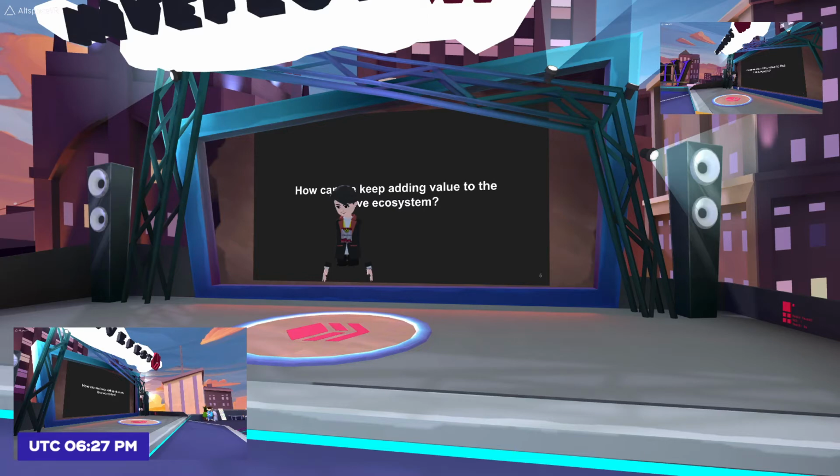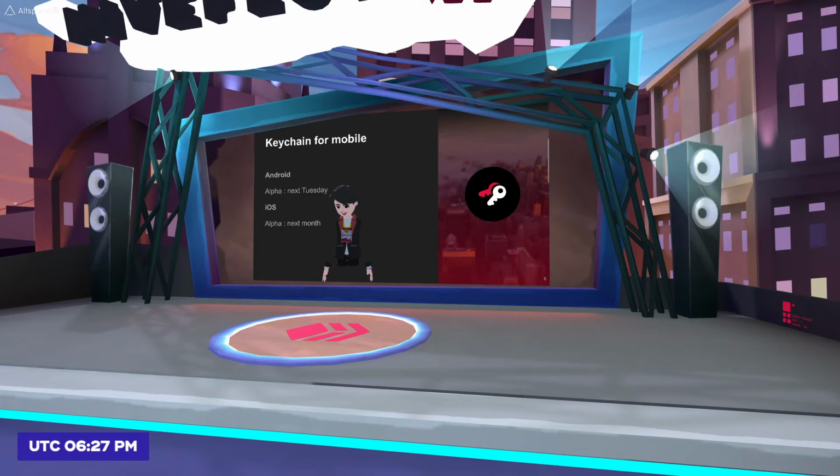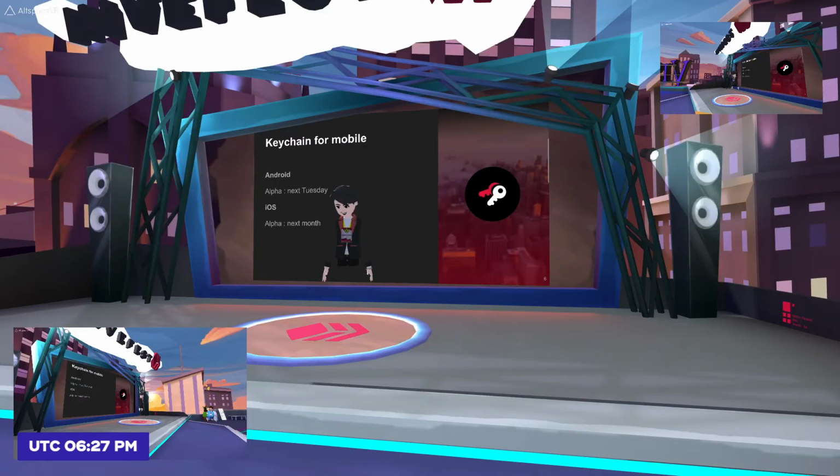Actually, I think something we don't have enough of right now are mobile apps. There are some, but that could be better. So I started working on a mobile Keychain, for both Android and iOS. Now the basic features are ready, and we've done some internal testing already on Android. Next week you'll be able to start testing it if you don't mind giving your email, because at first there will be a closed test. And for iOS, that should be by next month.